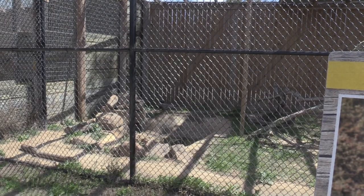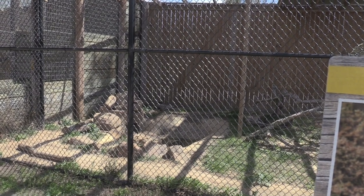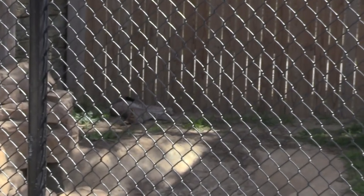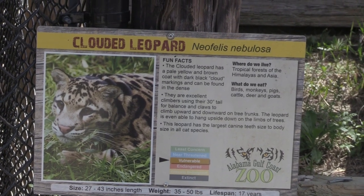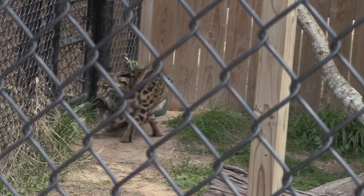Alright, so I came back for the Eurasian lynx, hoping to get a better view. But he's just sleeping in the back now. We got a clouded leopard. It's a young clouded leopard.